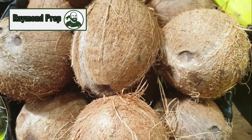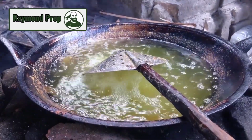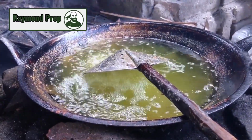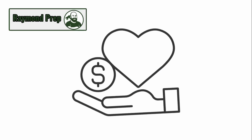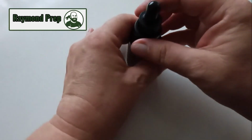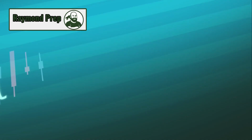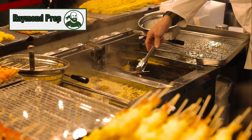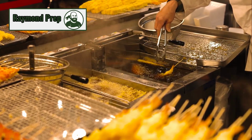But here's where coconut oil becomes your secret weapon, and this is fascinating. It has a smoke point of 350 degrees, making it perfect for sautéing and baking. Plus, unlike other oils that break down under heat and create harmful compounds, coconut oil remains stable. A chef friend shared with me that coconut oil is actually one of the safest cooking oils at high temperatures.